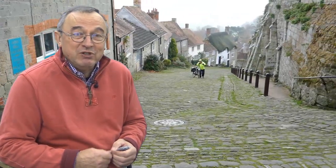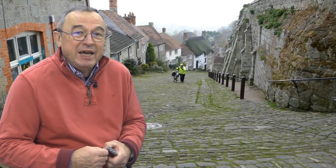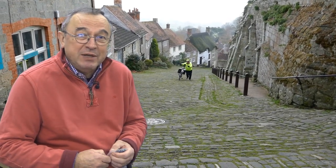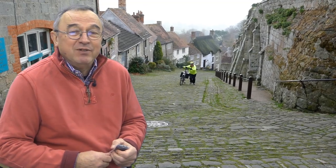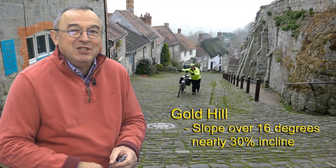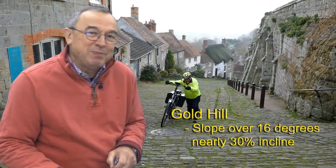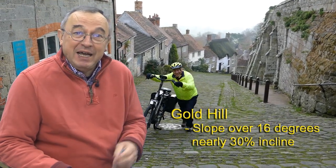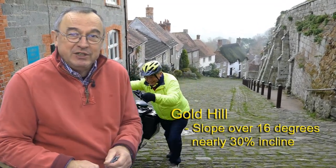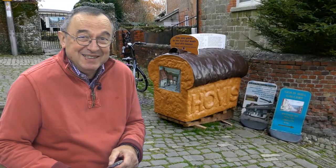Let me just take an aside there and give you a quick demo of walk assist. We put the bikes on the back of the car and travelled down to a town in North Dorset. The town is called Shaftesbury, and they have a really steep hill there called Gold Hill. So I was sent down Gold Hill and made to push the bicycle up the hill. And I used walk assist to get it to the top. So there we go, that's walk assist.